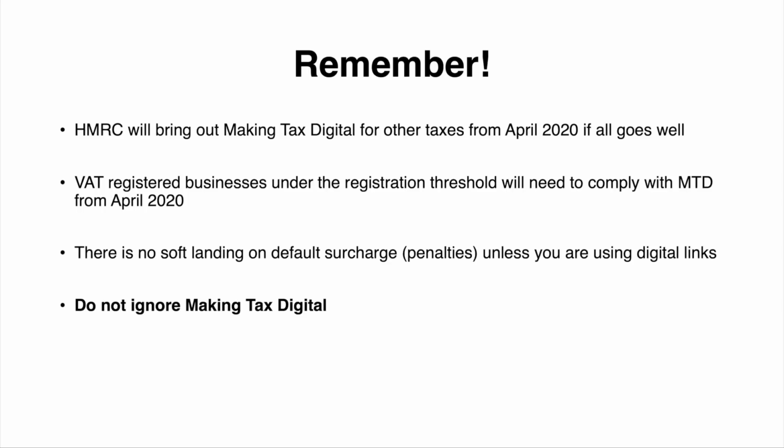2019 comes around and you have to do Making Tax Digital for VAT and you're using normal software, not Excel spreadsheets or something like that, then there's no soft landing period. They're just going ahead. If you don't submit stuff on time, then you get a mark on your account, basically saying you've done a late VAT return, and they'll keep track of your company for the next 12 months to see for future late VAT returns or payments.